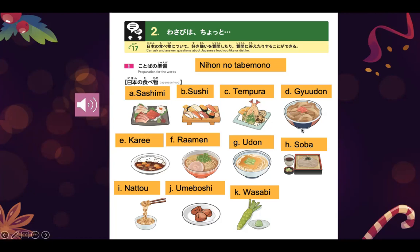We also have tempura, gyudon, kare, ramen, udon, soba, natto, umeboshi, and wasabi. So the last three are actually some of the foods that most of the foreigners like us dislike. Maybe because of their weird taste at hindi siguro familiar yung ating palate no sa pagkain nila. So, natto is more like a fermented soybean, medyo kusay siya or mabaho talaga siya, but this is very nutritious and according to research, natto is more of a fertility food.